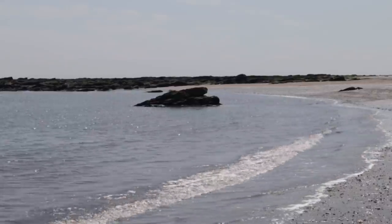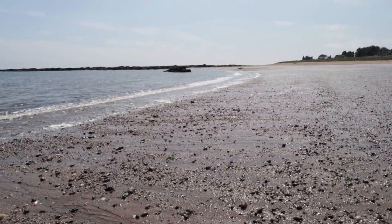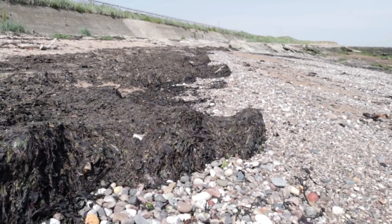So this beach is incredibly quiet. Apart from one or two dog walkers, it's just us. If there is a downside to this, it's this stuff that you can see in shot just now, all the seaweed. It's making a bit of a stink.